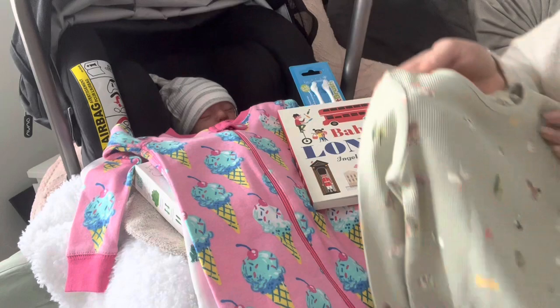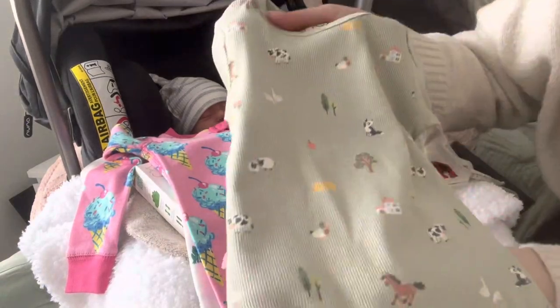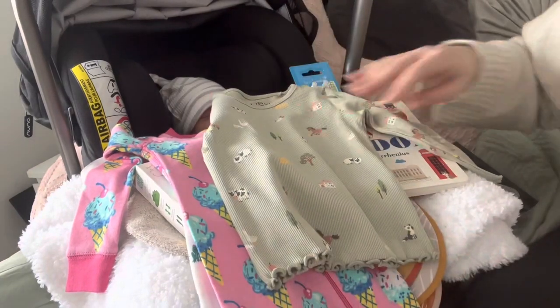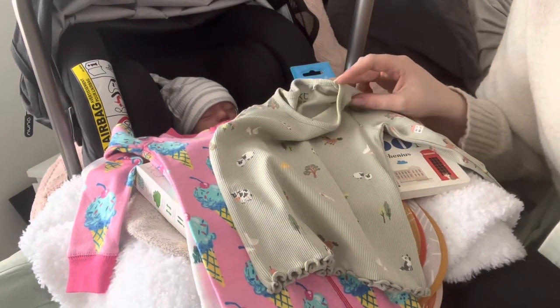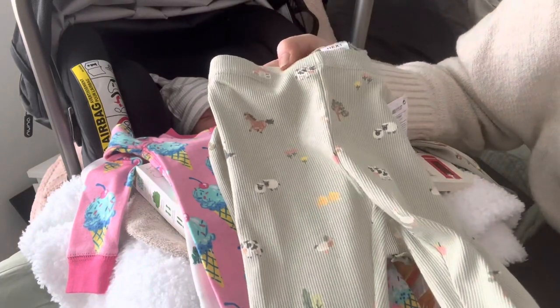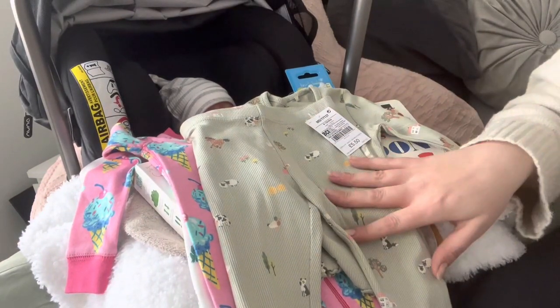So the first one, you know I like a good ribbed set. This is a sage green ribbed set, and it's like a farm setting, and it is so stinking cute. I absolutely love it. So I picked up the top and the leggings. What size did I pick these up in? So I did get these in 9 to 12. So they're a bit oversized for her, but they're so cute. They've got little cows, sheep, hay bales, ducks, puppies. I love it. So that's those with the ribbed leggings.